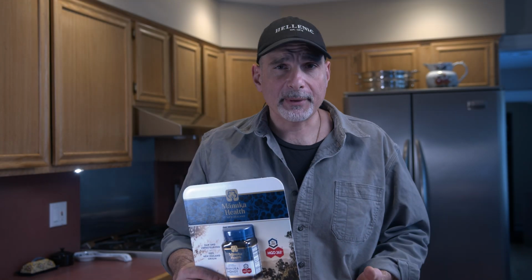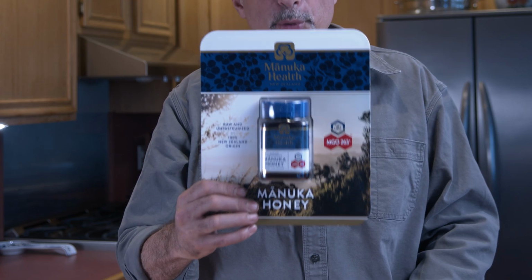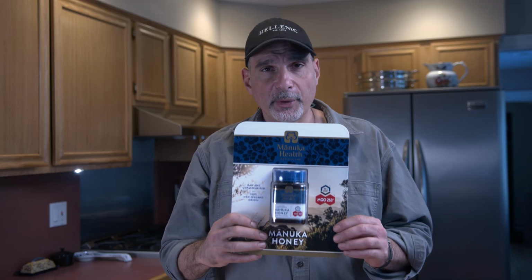So I'm not sure if you shop at Costco or not, but if you do, you may have seen this. This is Manuka Honey, and it's very expensive. The question is, why would you buy it? Why would you eat Manuka Honey?